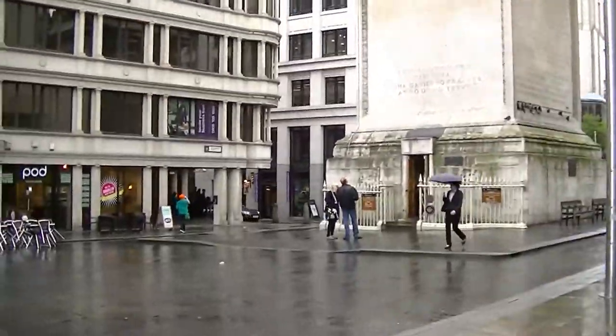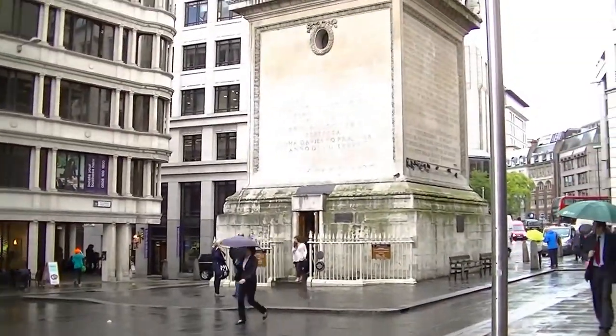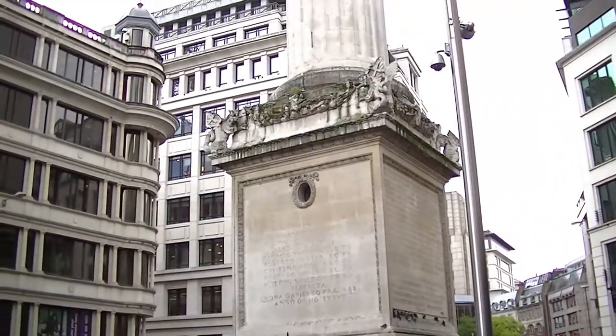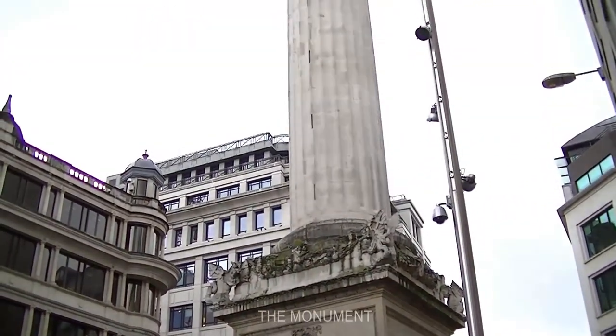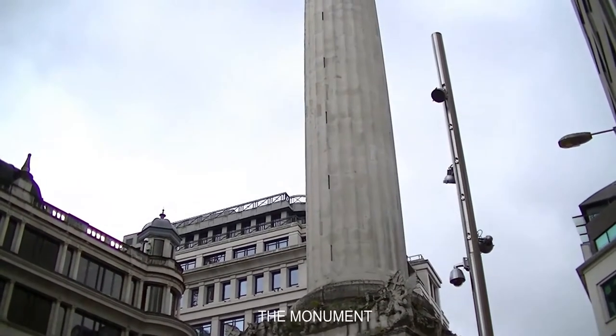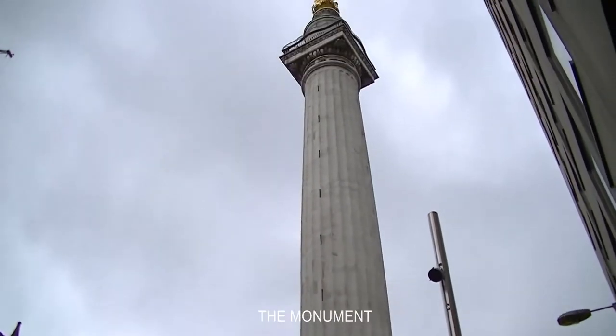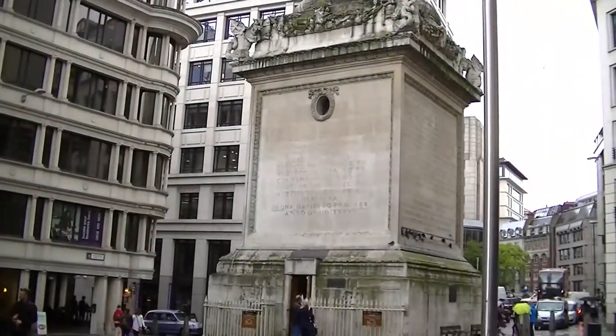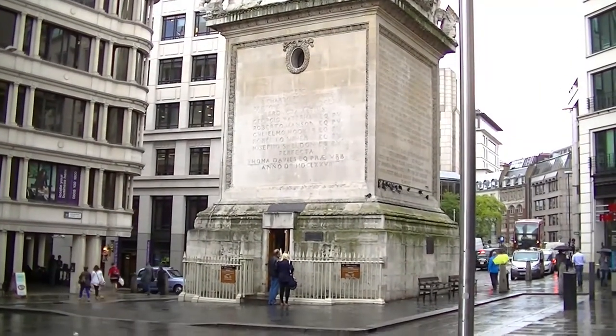If I just pan the camera around now, swing round, so I can see it. This is the monument in the City of London. It was built by Sir Christopher Wren to commemorate the Great Fire of London of 1666. It's 202 feet tall, and there's 311 steps to get to the top.